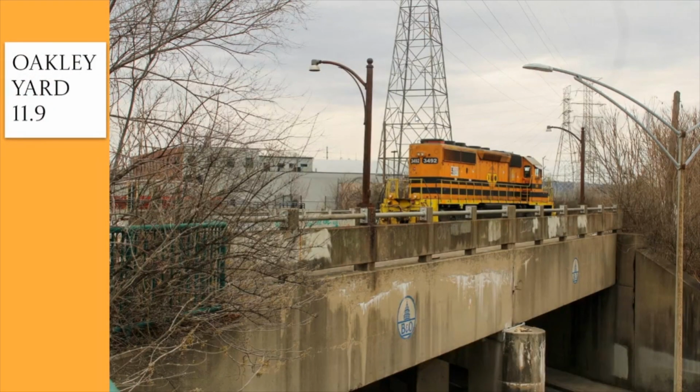Here we are looking at IORY 3492, moving light as it switches the north end of the yard. Very visible is the south platform of the Oakley Depot, retained in a grade separation project. Still clear are the B&O insignias on the bridge.